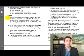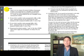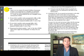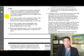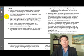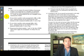Note, there is no visa category for married children of permanent residents. If an unmarried son or daughter of a permanent resident marries before the permanent resident becomes a U.S. citizen, any petition filed for that son or daughter will be automatically revoked. Now, that is heavy duty. So that's important to know. I'm glad they put that there.